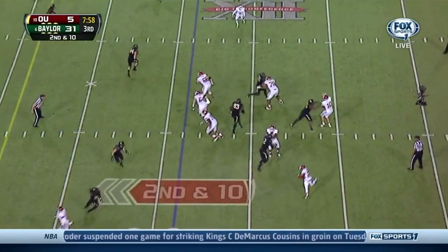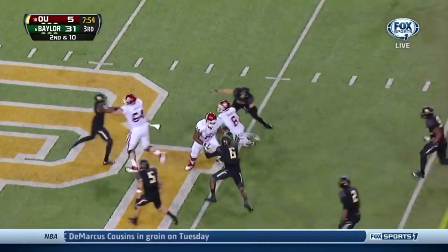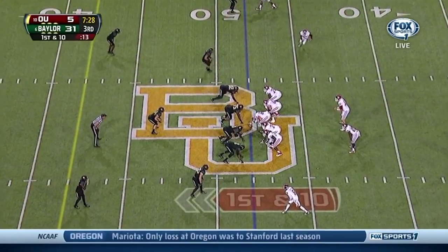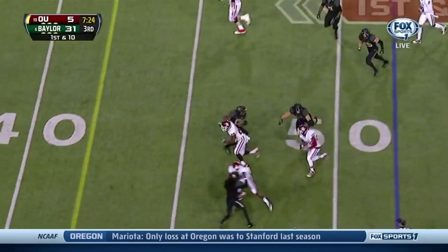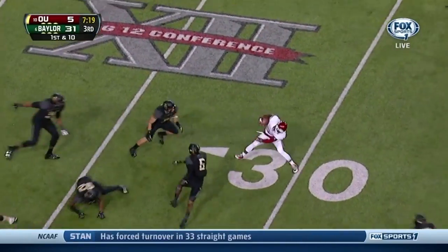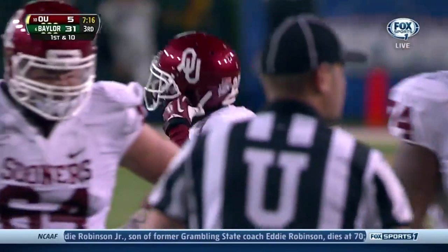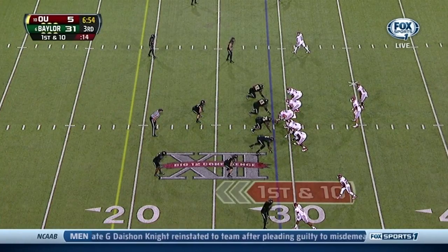Williams splits out, pressure coming. The pass is complete to Saunders. Saunders has some room to run as he gets up near midfield, taken down at the 48-yard line. On first down, Bell hands off to Finch. Finch breaks a tackle. Finch still on his feet as he goes down at the 29. It looked like he might have stepped out of bounds, but the official said he stayed in and finally moving the ball offensively.